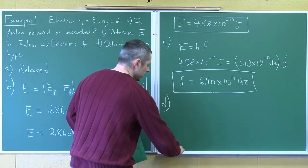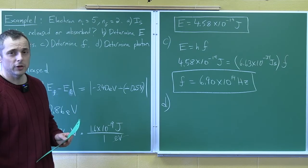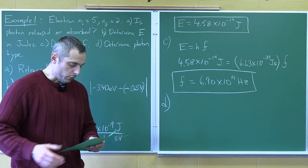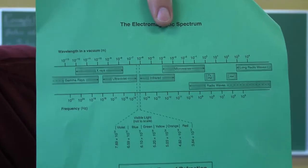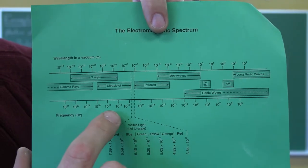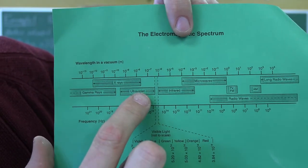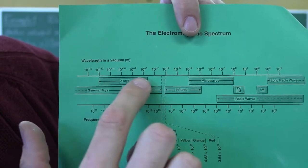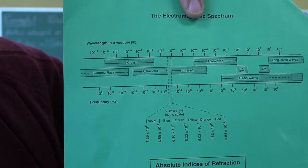This is pretty popular on the Regents, when you get the frequency in these problems, to go back and report what kind of light that is. So we go to our electromagnetic spectrum. 10 to the 14th hertz, first of all, is somewhere in the visible light here, because if it were like, say, 10 to the 15th or 16th, it could be ultraviolet, or if it were up here, it could be X-ray or gamma ray. But it's within this range.